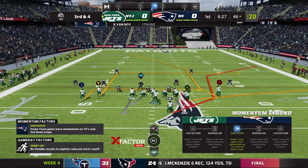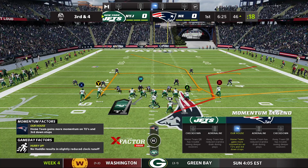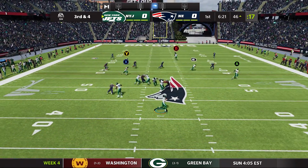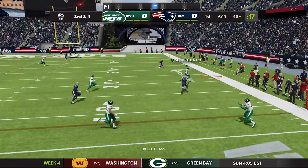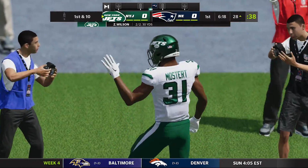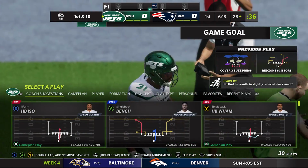Red zone scissors. This route is practically unguardable. The running back route is practically unguardable by DBs. Wilson puts the ball right on the money to Mostert. That's what we like to see.